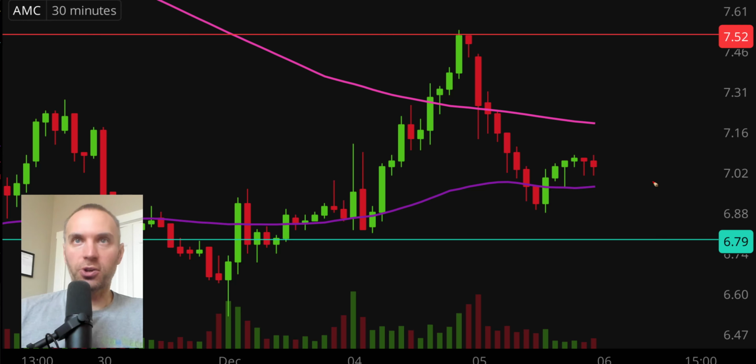If the price does try to turn itself back around, key area of resistance is going to be right there. That pink line there, the 200 period moving average, and then, yeah, still up there at 7.50, but one hurdle at a time, and the first key hurdle now is going to be that 200 period moving average.